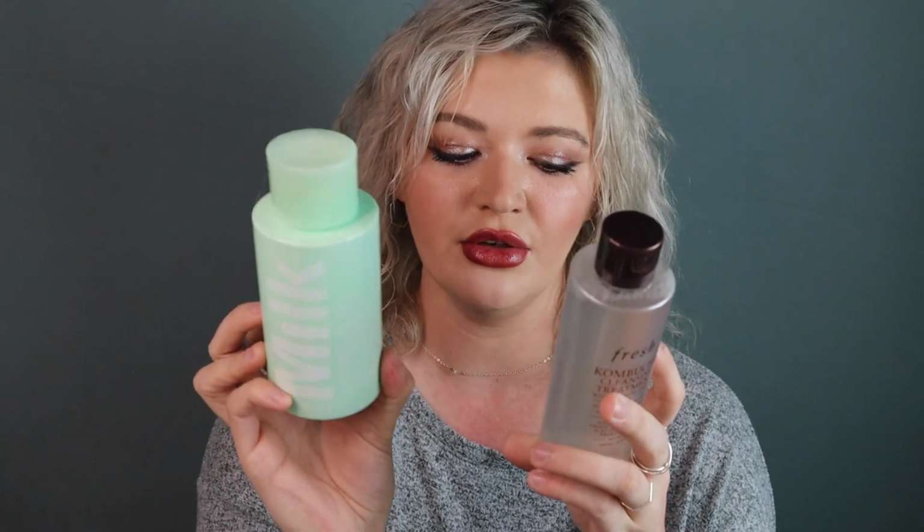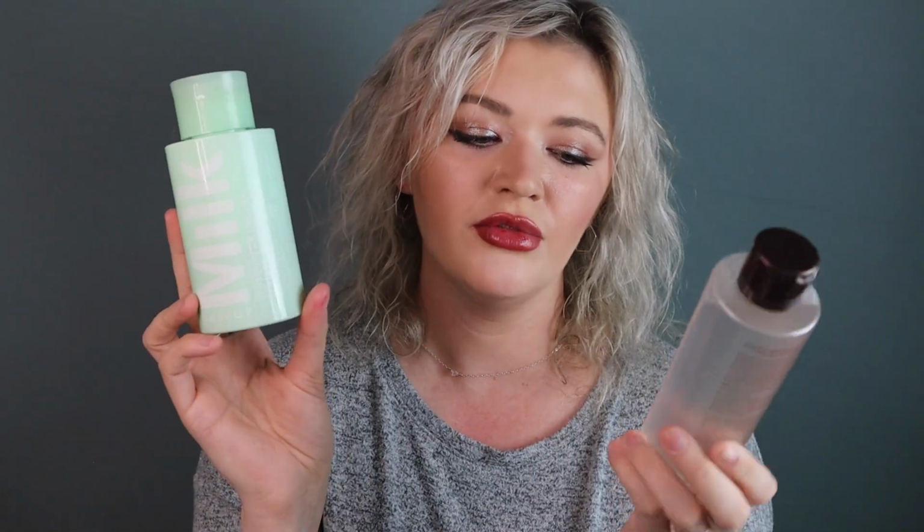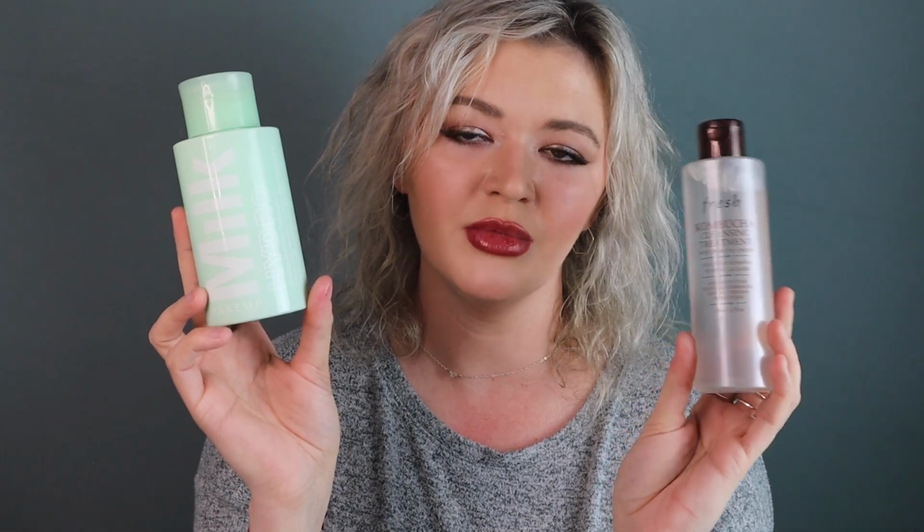But now that I think about it, how much is the milk one? I think it's like $30 too. So you get 8.3 fluid ounces here and 6.7 here, but this one's more expensive. Both of these are great. I will be buying one of each because I go through these pretty fast.